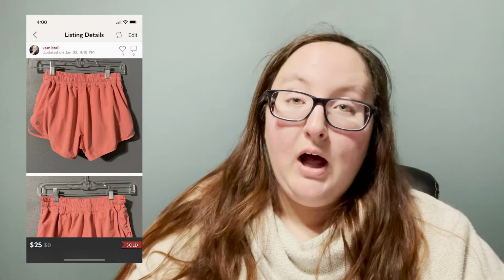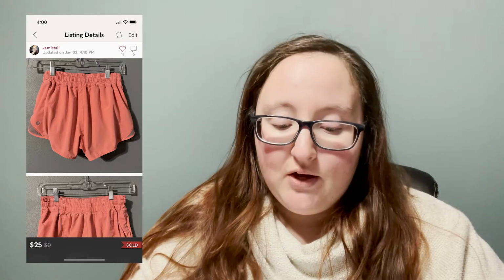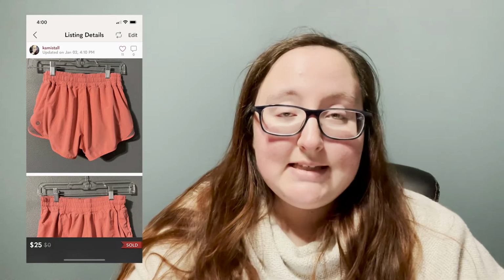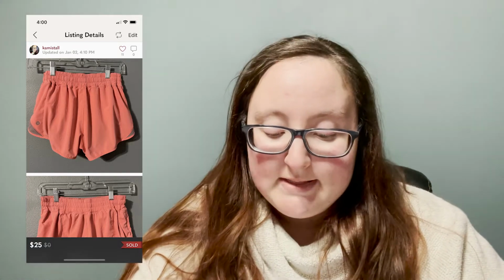Then I sold these Lululemon Coral Hottie Hot 2 shorts. They sold for $25, and my cost of goods was actually only 63 cents. I believe this pair of shorts my husband found at one of our bins trips to the Goodwill outlet. And after Poshmark fee and cost of goods, my profit is $19.37, which I'm super happy with. And it only took 2 days to sell.